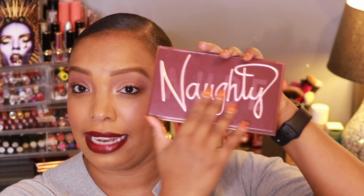But this is the Naughty Nude, so it's a little bit deeper, and she's saying it's okay to be free with your sexuality, and that's why it was important for her to do a palette like this. Now this palette is a hard case package palette, which I do like, and the name is embossed on the front, and then once you open it up, you have 18 different shades with totally different finishes. So you know Huda, she always has to bring the different finishes and the textures.